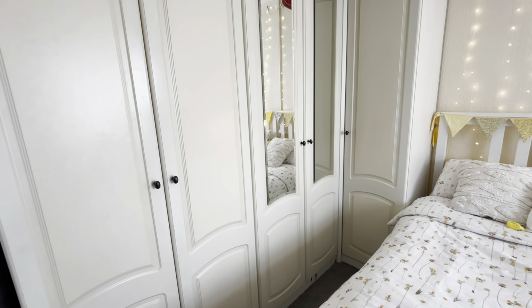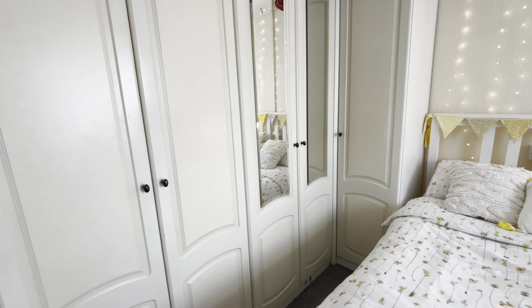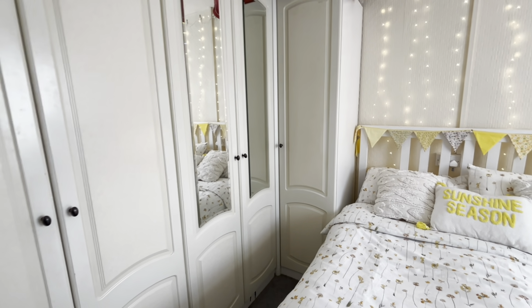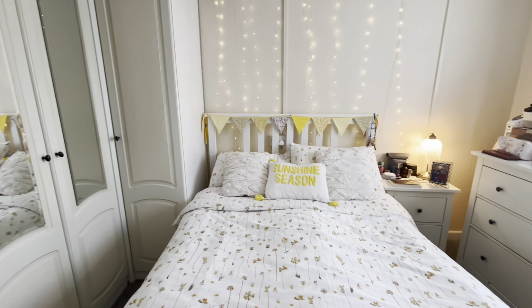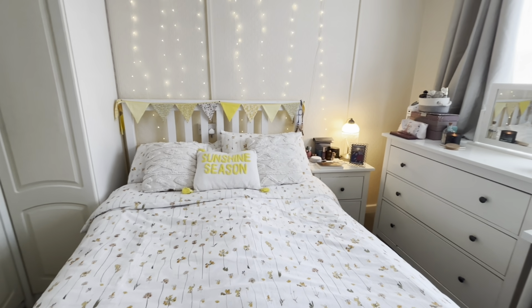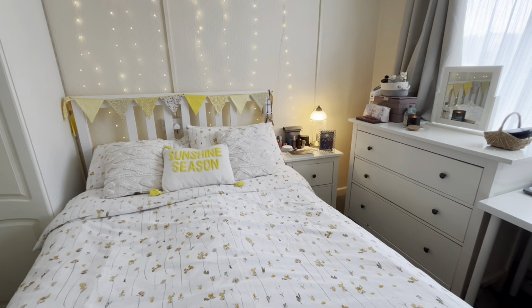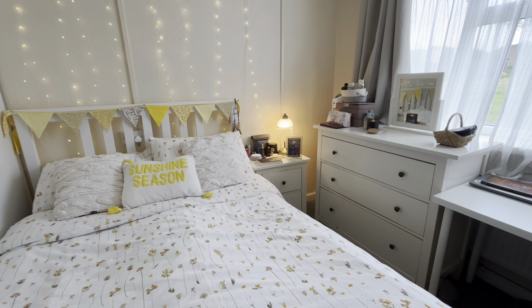The bedroom's not a bad size actually, but there are two of us living here, so space is at a premium. So we've got these wardrobes that have both of our clothes in. The one on the left hand side is mine, and then the other two are Mark's. Believe me, we need all the space we can get. I love the bedroom. It's so cozy, though in the summer it's just ridiculously hot. But in the winter, it's lovely and cozy.